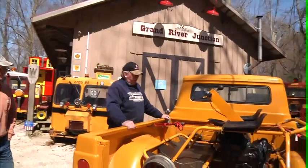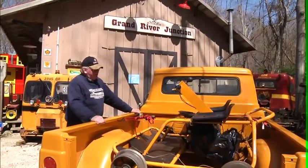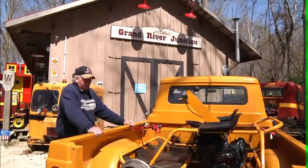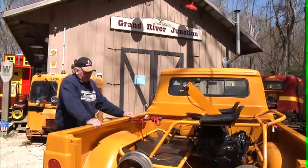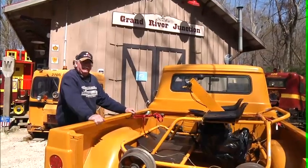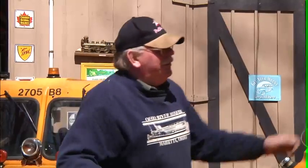They use this for inspections. And two guys can lift it off of here and put it on the track. It's got a 3.5 horsepower Briggs engine on it. My son had it over in Pennsylvania, and they clocked him going 22 miles an hour with it. Now, something that close to the ground, that's pretty fast. Yeah, it has a horn, too.